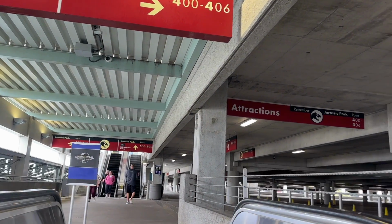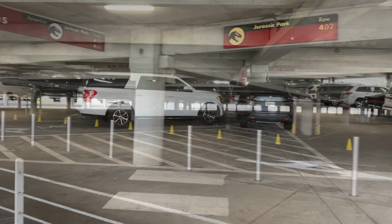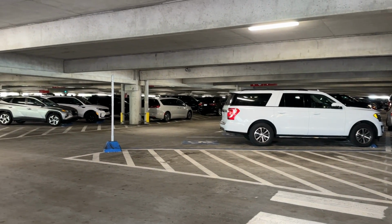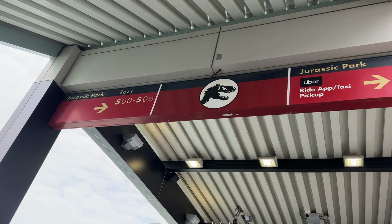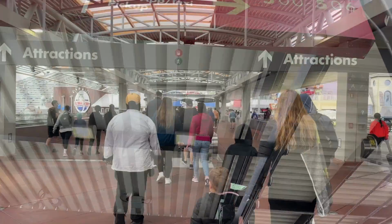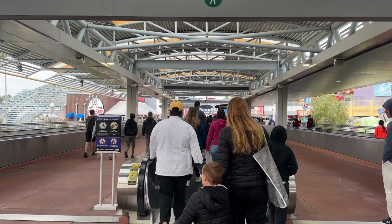The garage is separated by multiple levels, and each level is assigned a specific theme, including Jaws, King Kong, Jurassic Park, Spider-Man, Cat in the Hat, and E.T. If you decide to take a ride share, you'll still be dropped off at the North Side parking garage on the top floor, but you won't have to worry about paying the $30 parking fee. You will, of course, still have to pay for the rideshare fee to and from wherever you're staying.